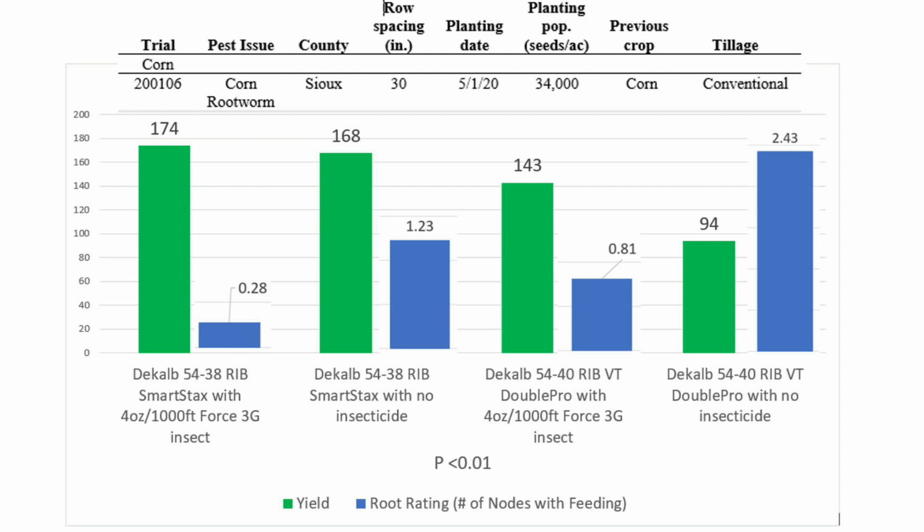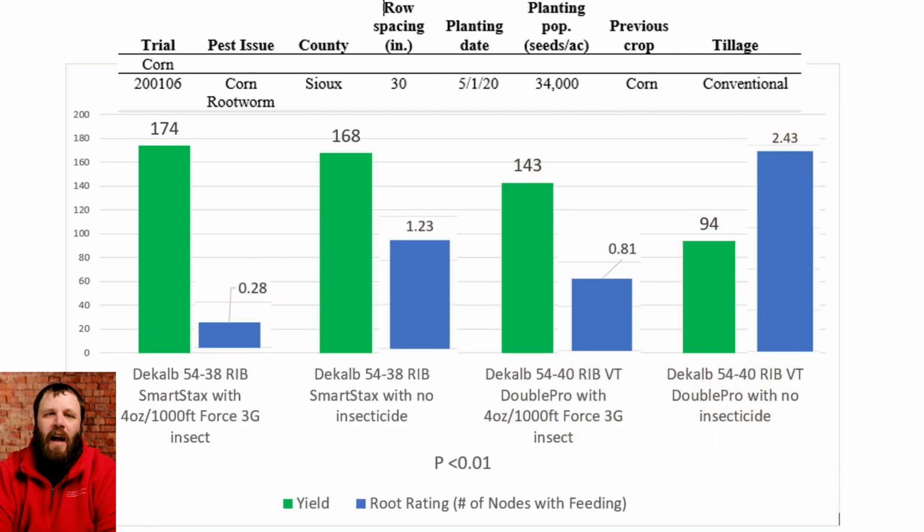Now, if we look at the yield, the yield is going to be the green bars. So as you can see, these yields are all statistically significant from each other. If we look on the left, we have a DeKalb smart stack with an insecticide added on top of it. Then the next one, over to the right, we have that same hybrid with that same smart stack configuration of traits, but with no insecticide.